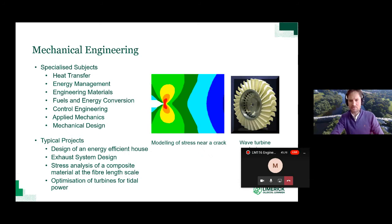So the image there with the colors is a finite element analysis output showing the modeling of stress near a crack. It's contoured such that the blue to red colors describe an increasing stress, with red indicative of high stresses. And then on the right, we have the wave turbine. Students have previously completed projects where they design wave turbines for generating energy from the waves.